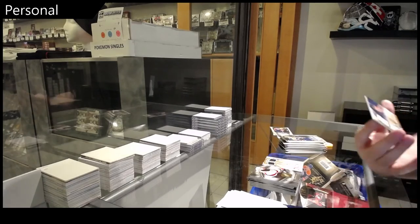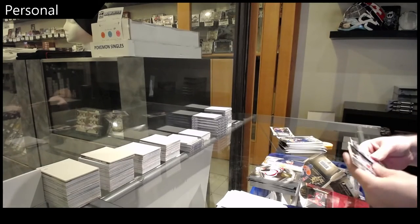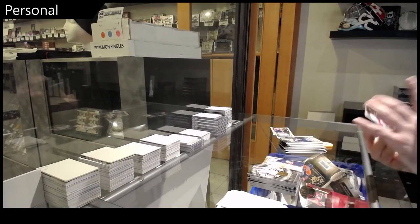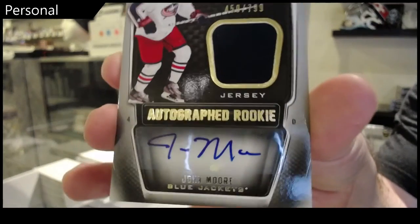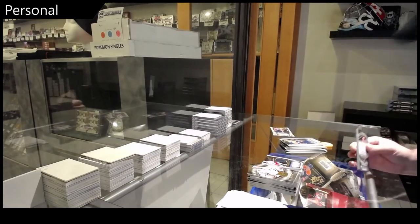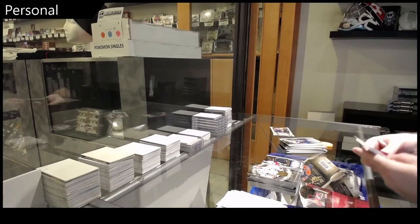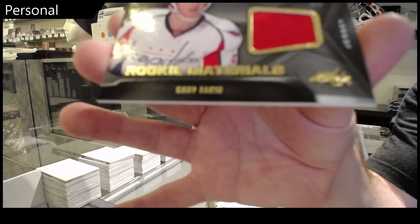Winning materials of Vanek. Dual jersey of Vanek. Rookie jersey auto, John Moore. $7.99. Rookie jersey auto. We've got our rookie materials, Cody Eakin.